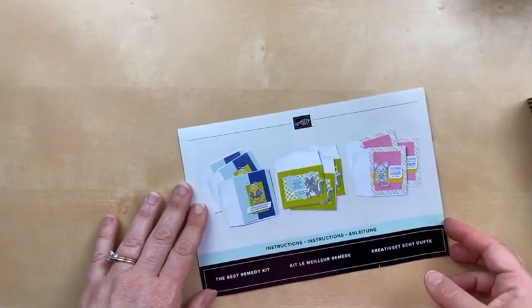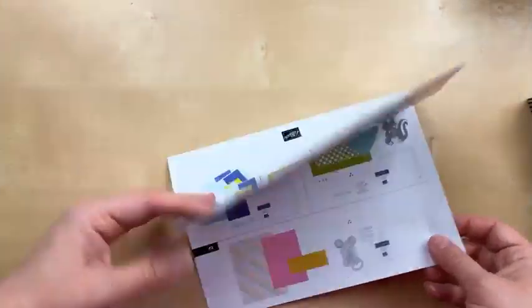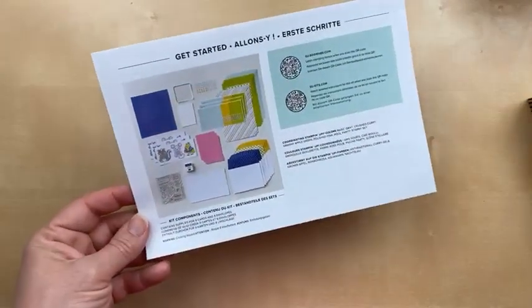Hopefully the cards that I make tonight will inspire you if you got the Storybook Gnome designer paper, or if you got it in the product share. Maybe you'll have some ideas. So let's get started. The kit collection, let me first show you.